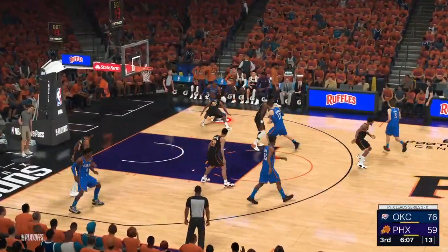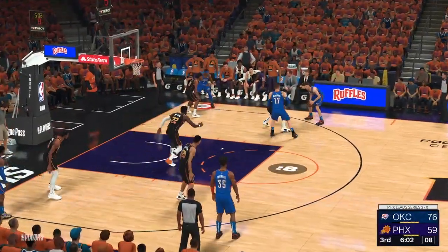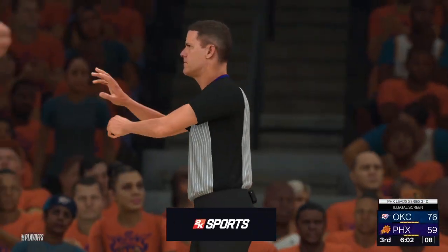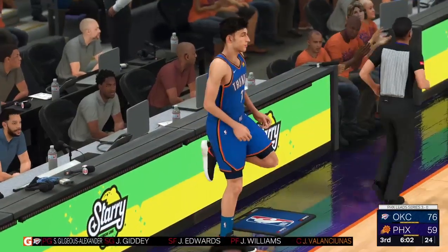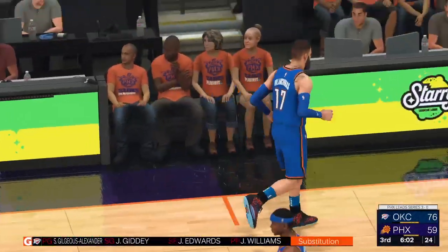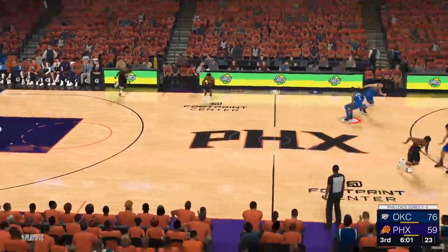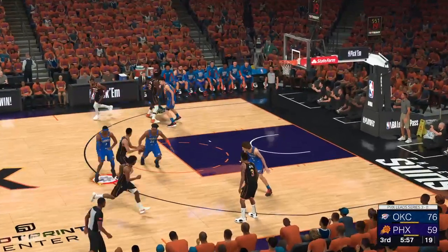Outside Gilgeous-Alexander. Outside Giddey. And there's the call. It's going to be an illegal screen. That's a bad miscue, but I think they've done a really good job keeping control of the ball throughout the game. Holmgren, he's checked in for Oklahoma City. And so it's Ayton with it. He brings it up for the Suns. Trailing by 17. Pass to Durant.